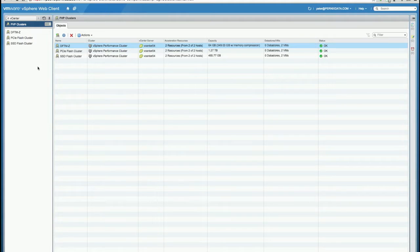In this example here, you can see we have 3 FEP clusters created. You can actually tier different acceleration media. So that top tier, DFTM, is that memory tier where we're leveraging RAM for acceleration. We've got a PCIe flash cluster, which is using flash cards for acceleration, and SSD. Now you can take those and allocate VMs to each one to gain different performance characteristics, for example, or to meet different SLAs. Maybe you only want your database VMs using in-memory. Maybe you only want your infrastructure VMs using SSD. Maybe you want your old OLTP applications using PCIe flash, right?